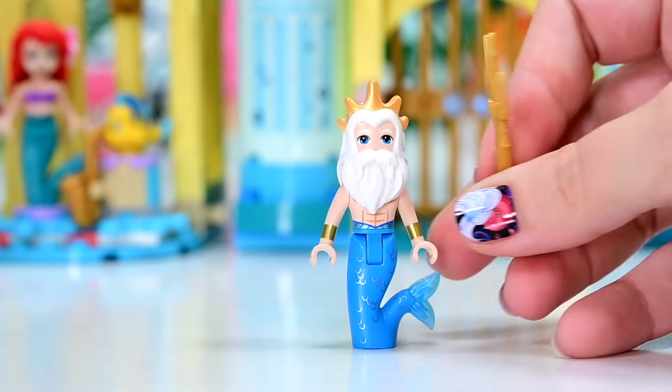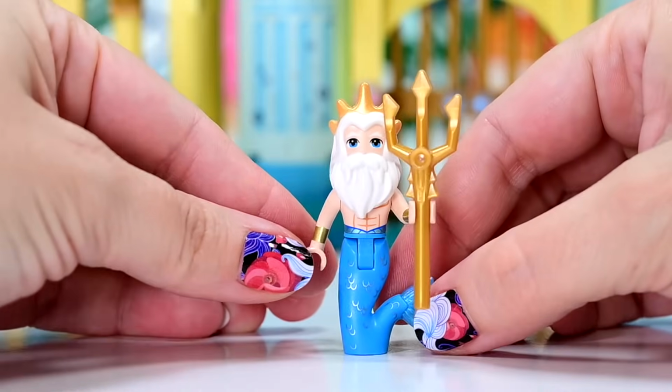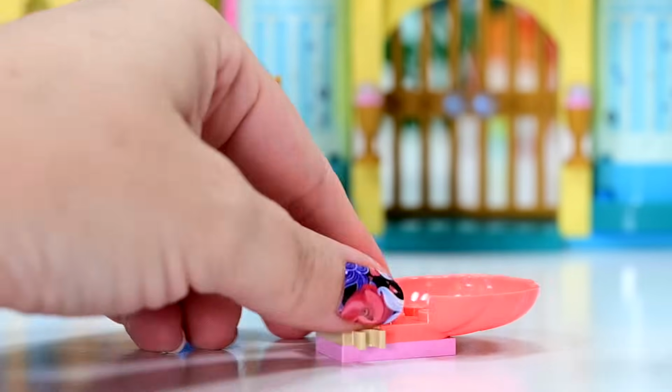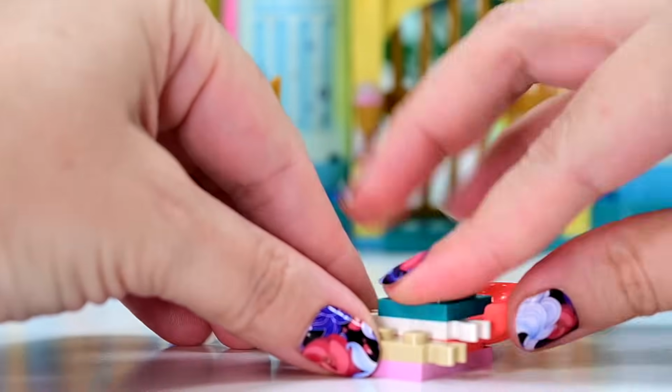But this is the bag that King Triton comes in, and he needs his Triton, otherwise he wouldn't be a king. So now he is officially King Triton. That was contradictory, wasn't it? He can't be King Triton. He would just have to be king. That's what I was meant to say. Now he's King Triton.